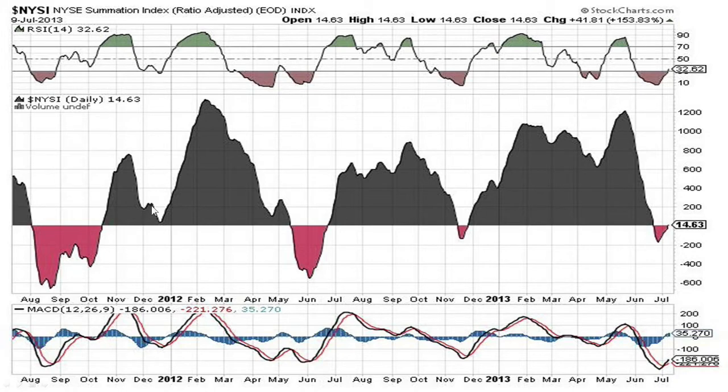And remember, this is smoothing out the McClellan oscillator, which is smoothing out advance-decline statistics. So here we had this little dip, not much of a correction, 7% at the most, and we're turning back up. Let me show you another view of it.